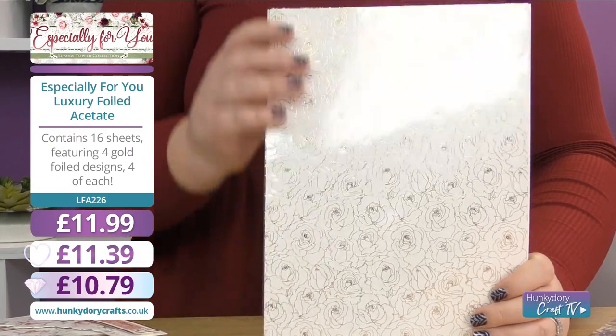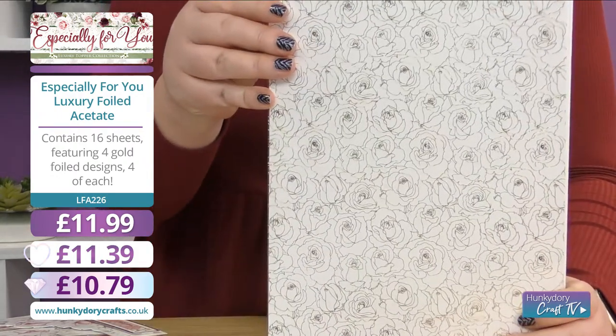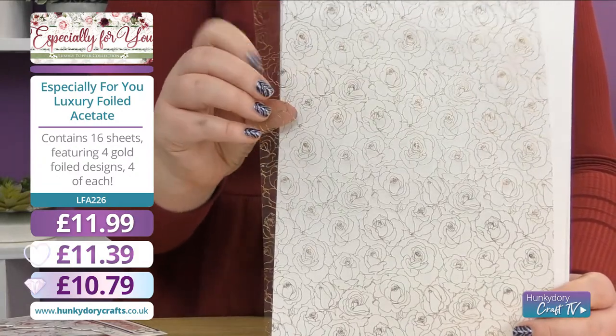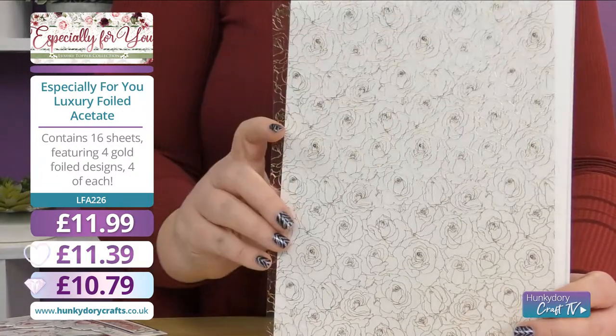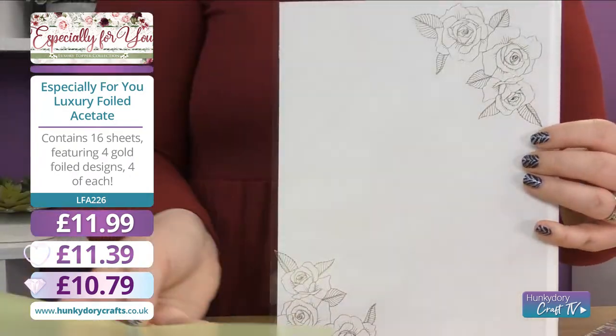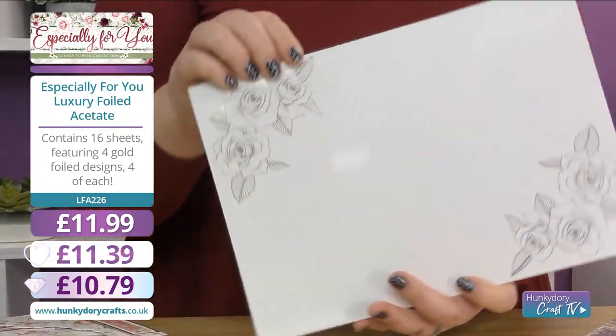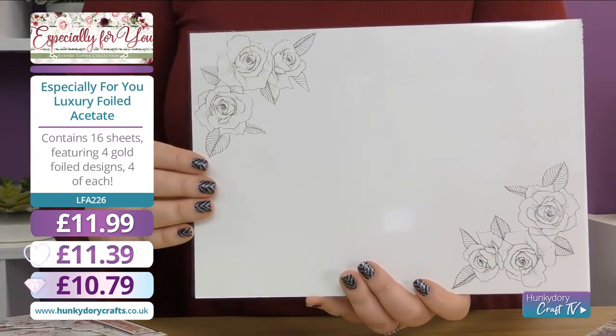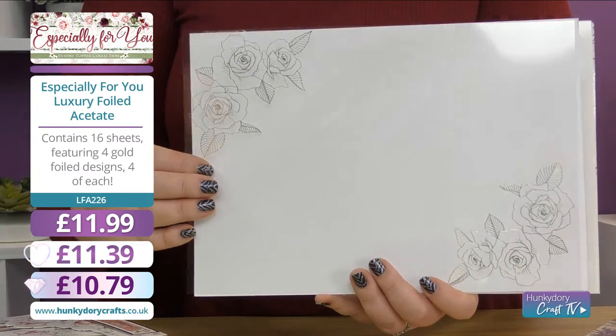Okay, let's have a look at that gorgeous acetate, because it is just absolutely stunning, isn't it? There's some really gorgeous designs in here with this one as well. Love this one. I mean, think about how you can colour this in as well and add some colour to all of those gorgeous roses. Do a little bit of fussy cutting with those as well. We have got that stunning rose corner. Let me pop it on the side so you can see that better. How beautiful is that? Such a delicate design, that one, isn't it?